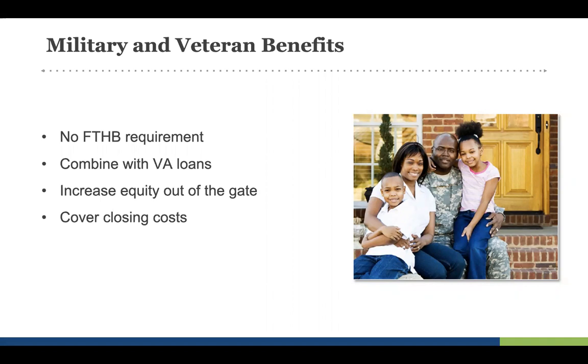Why would you need down payment assistance with a VA loan if the veteran can finance 100% of the property? Well, consider this. Yes, they can finance 100% of the property, plus the funding fee. Now they're over 100% LTV, and they also have to cover closing costs. So why not? What if you could offer that veteran or military person increased equity out of the gate and help them cover closing costs?